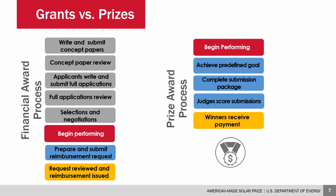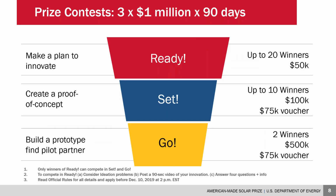Literally, you could do anything with that payment. To be successful, we hope you use that payment and you put it back into your innovation and your idea and keep moving through the prize. But we don't expect a lot of reporting on that. You can spend that however you want. It is a straight cash payment to you, which I think is exciting. And a lot of the teams that have competed in the Solar Prize before just tell us how useful having flexible cash now to keep working on your innovation is.